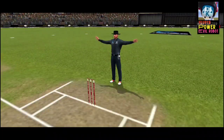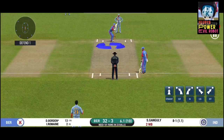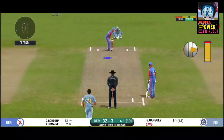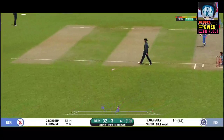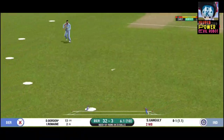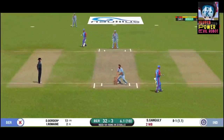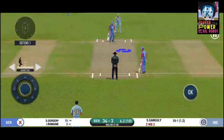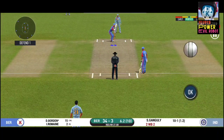White ball signaled by the umpire. There is a fielder at cover. They have run the first one quickly and should be looking for two. That is excellent running between the wickets. The bowler is bowling from his favorite end.